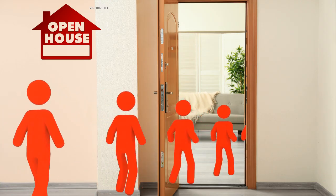Interest rates are finally coming down, and that's such great news for buyers and sellers. But as we've discussed, when rates fall, competition tends to increase as buyers come off the sidelines. So now more than ever, it's important to be a savvy and knowledgeable buyer or seller.